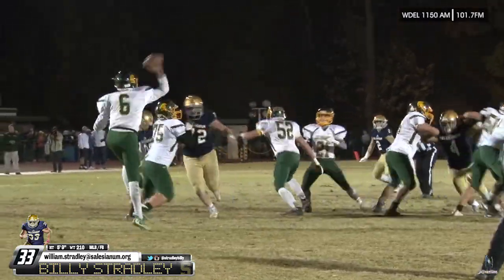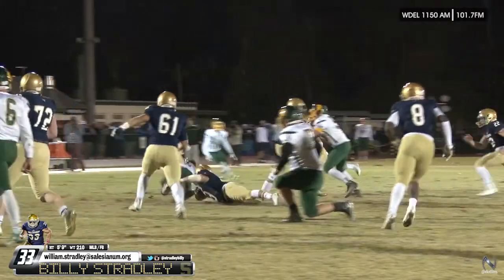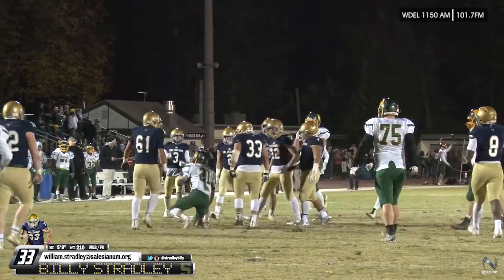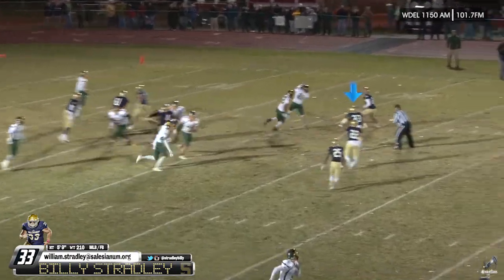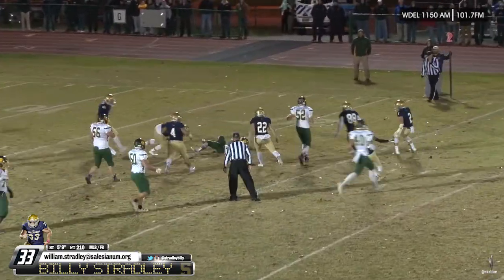Screen pass, it goes to Watkins. There he is, and again, Watkins is tripped up and tackled by Stradley again. And he's moving around, and he started moving towards the receiver before the receiver caught the football. That comes from film watching.